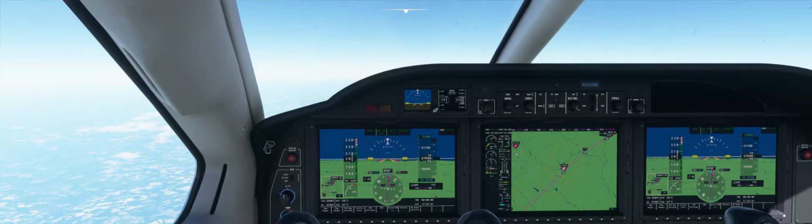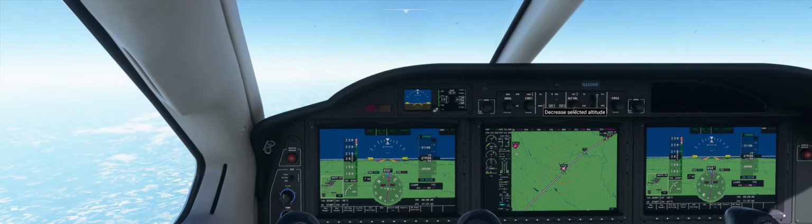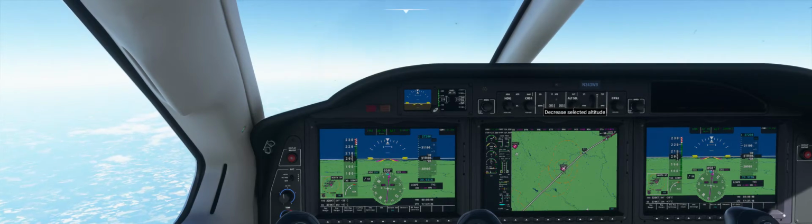Down to 210, Delta Foxtrot Bravo. Descend and maintain flight level 210.